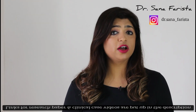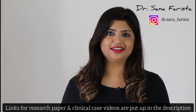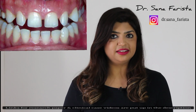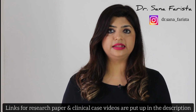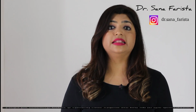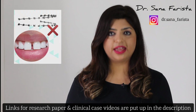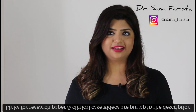And today we are going to talk about smile designing. So who all need smile designing? People who have crooked teeth, people who have gaps between the teeth, and those crooked teeth and a space between the teeth has not been treated in their childhood. And now they are not ready to go and wear the braces. They are the right candidate for smile designing.